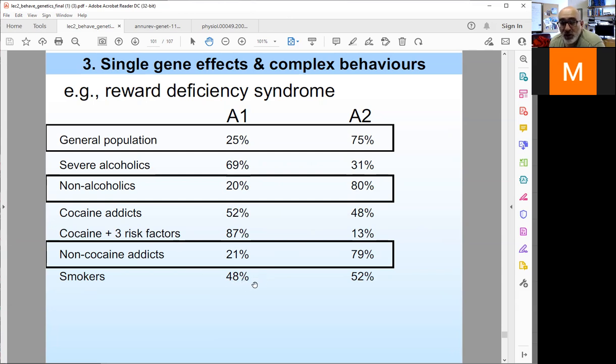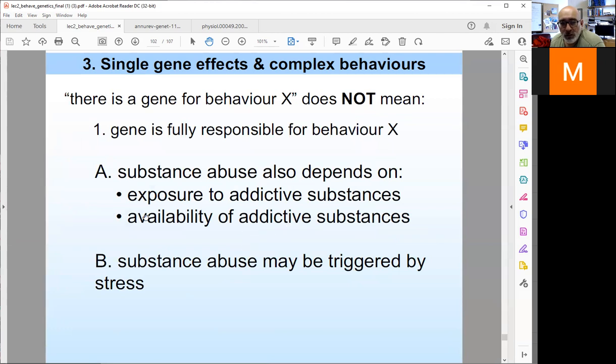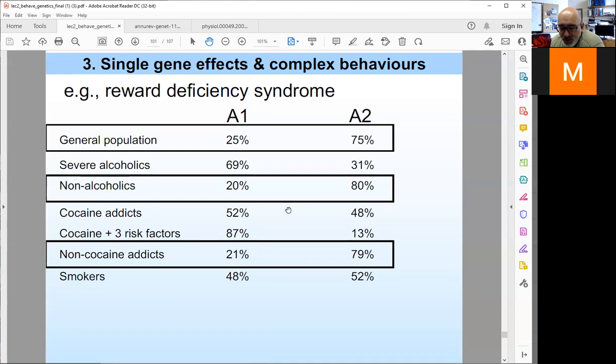That's not to say that it's exclusive, right? Certainly there are people who carry the A2 allele that have some of these addictions. So it's not to say that having a low density of dopamine receptors is automatically going to make you an addict, and it doesn't mean that if you have a normal density of dopamine receptors that you're not going to become an addict. But there is definitely an effect. It depends on exposure to addictive substances, the availability of those substances, and even the role of stress. There's a whole bunch of other factors that may dictate whether a person becomes addicted to something or not. But it certainly seems that there is a predisposition towards addictive behaviors in those people carrying this A1 allele, where their dopamine receptors are of lower density.